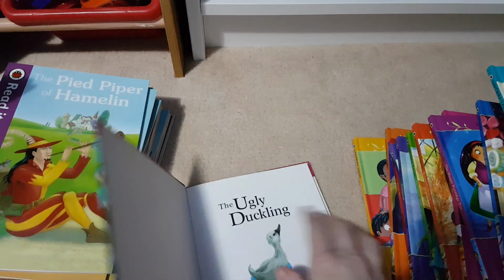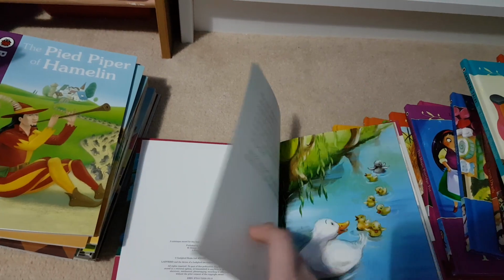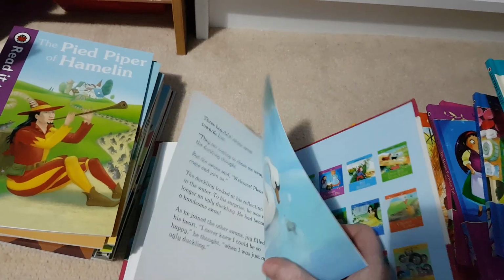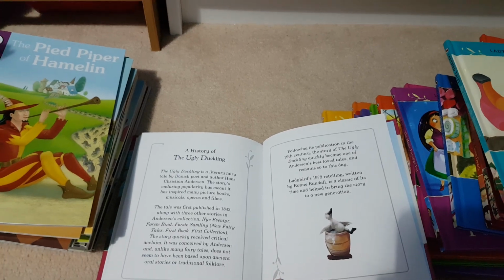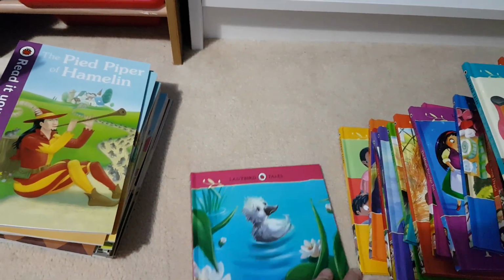What I really like about this particular version is the beautiful illustrations, obviously. It's a Ladybird book, you know they're going to be. But at the end of each story, it gives you a little brief history as to where the tale originated from. So it's always interesting to know. I'll show you the other couple that are in the morning basket from the Ladybird collection in a moment.